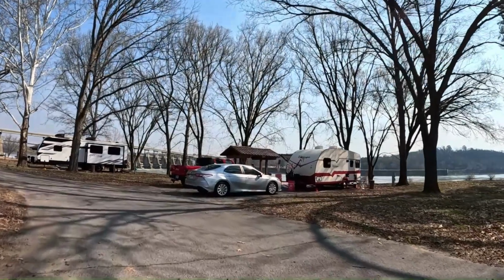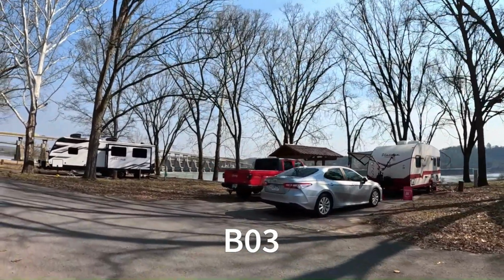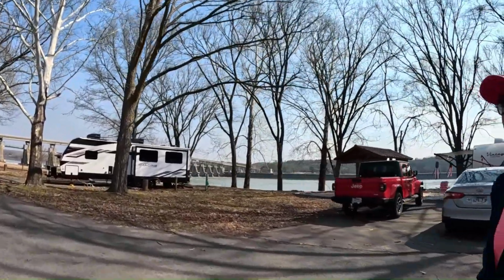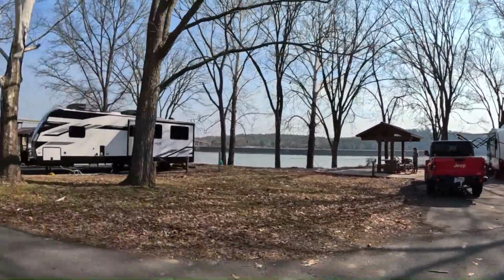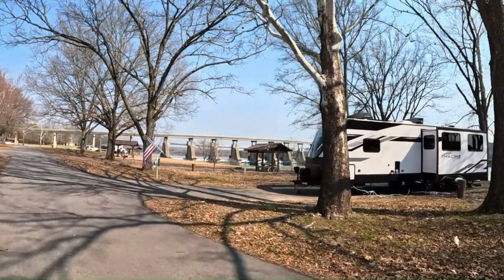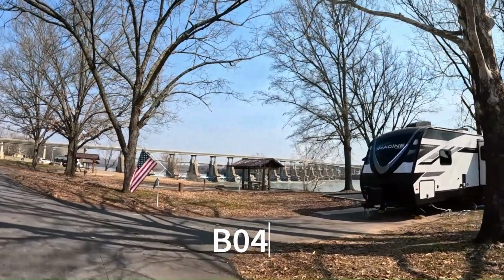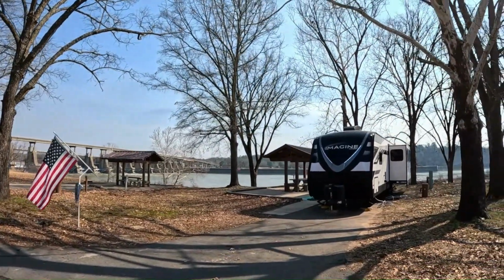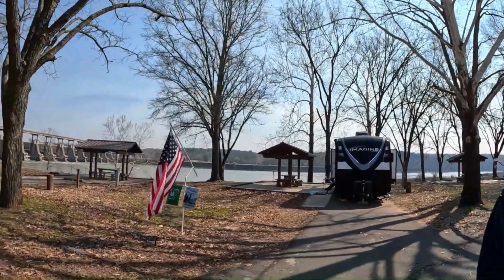This here is B03. It's a nice level spot, good view of the river, good view of the dam. It's really a nice spot. As you can see, it's got the cover over the table. B04, same level spot. Got a nice cover over the table. Nice pad.